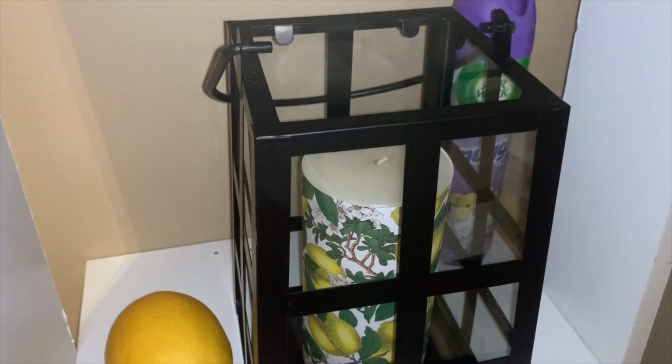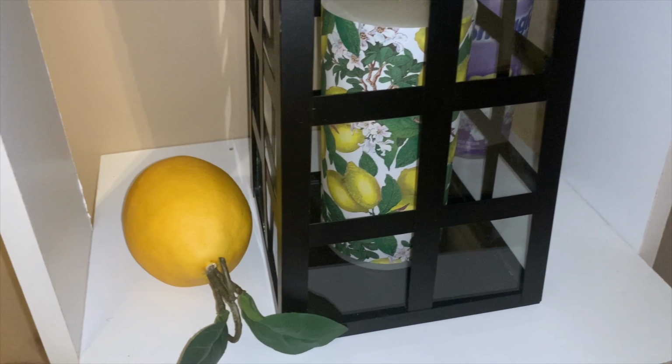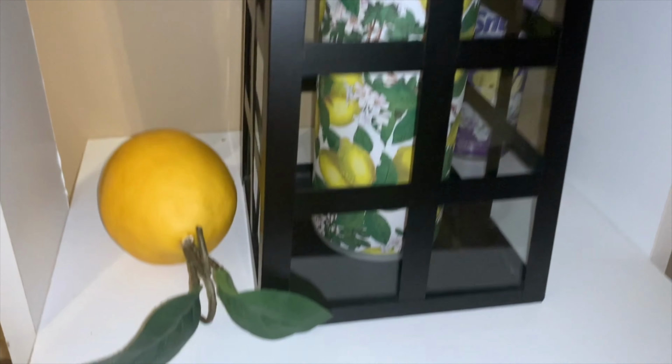Below, this lantern came from Hobby Lobby. The candle inside, I just put that insert in it, and it came from Hobby Lobby. And the lemon, of course, Carolina Pottery.